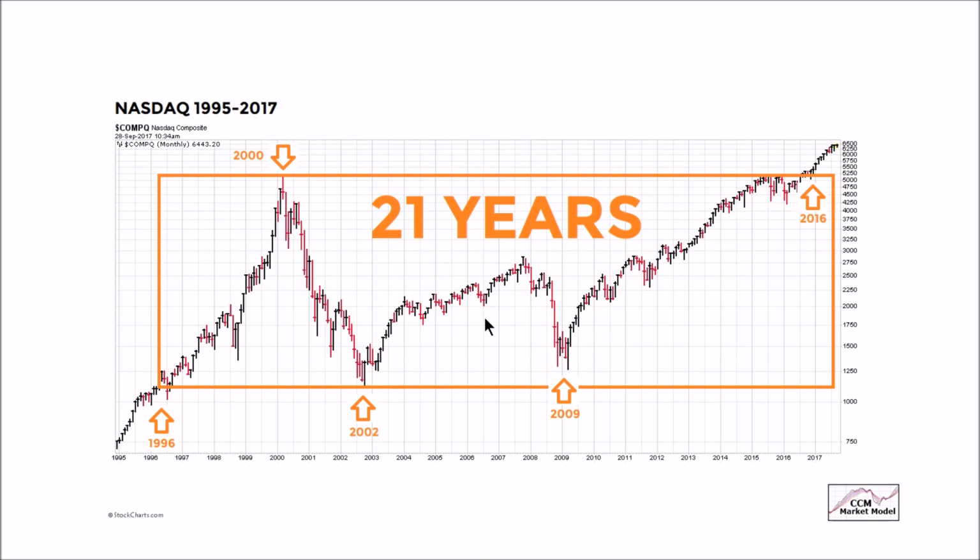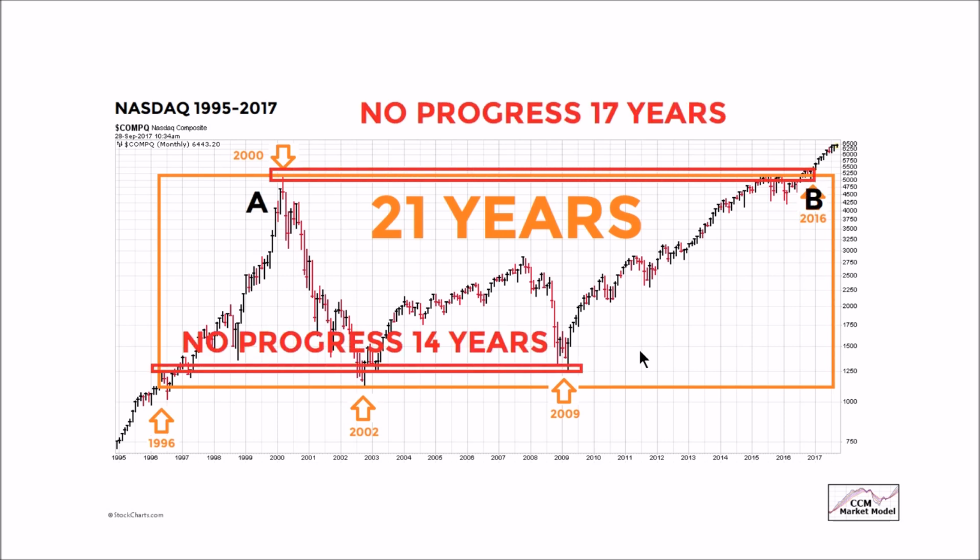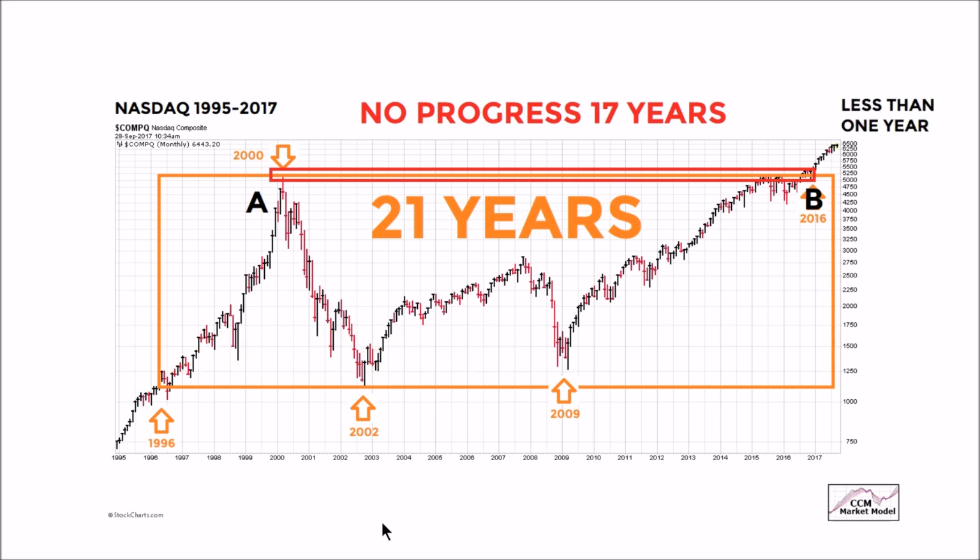You can make an argument that there's some subjectivity to drawing a box like this. We would counter with a 100% objective statement. The NASDAQ made absolutely no progress from point A to point B for 17 years. This is what consolidation looks like. The NASDAQ made absolutely no progress point to point from 1996 to 2009. That's a 14-year period. Regardless of how you draw the box, this is an indisputable fact from point A to point B, and an indisputable sideways movement from this point here to this point here, and all the way out to this point here. We also know that the longer a breakout holds, the more relevant it becomes.